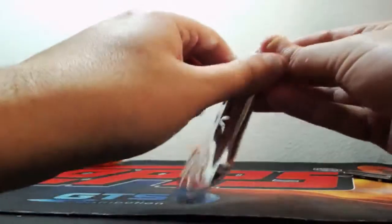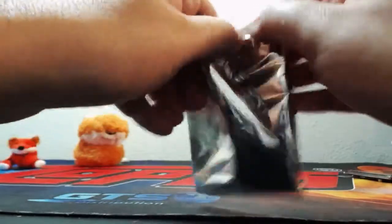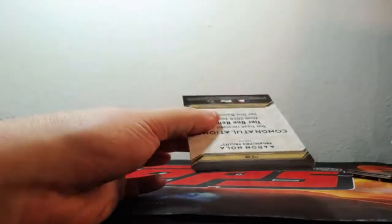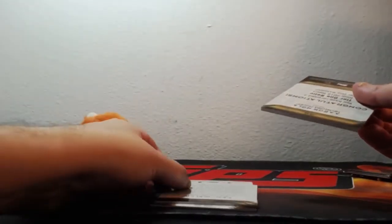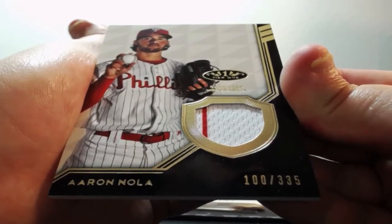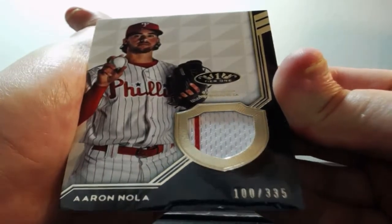Last box, good luck. For the Phillies, Aaron Nola out of 335 with a little pinstripe for the Phillies.